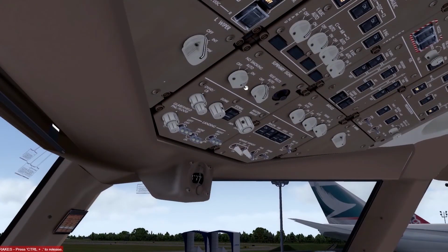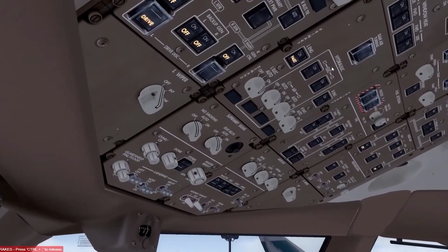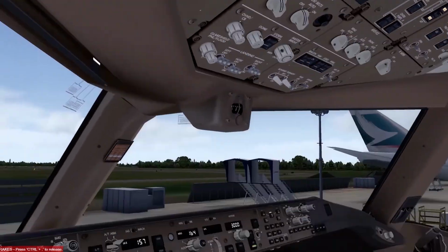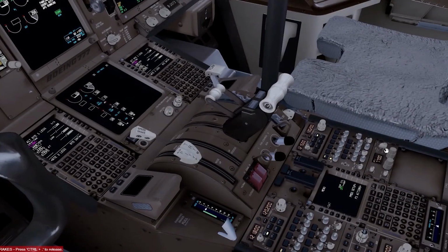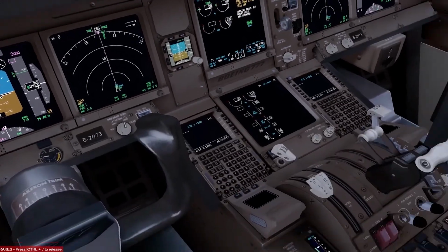So the procedure is we turn the seat belts off. And that's the trigger for the procedure. So hydraulic pumps all come off. Fuel pumps off. Beacon and wing off, flight director off, and transponder off. This is the same flow for the captain side, flight director off, and that's it.